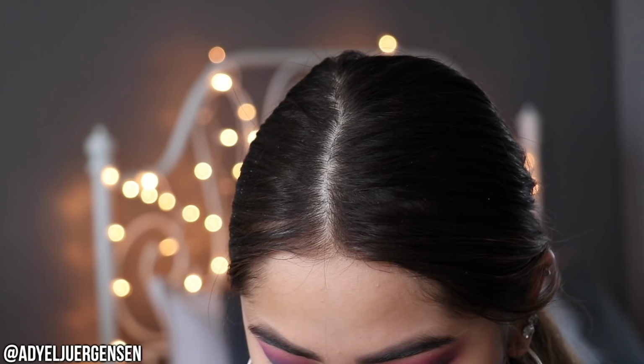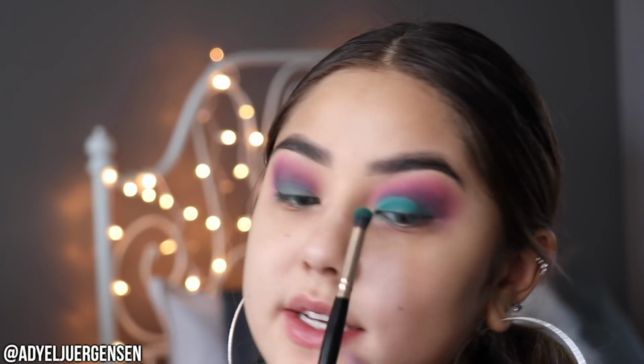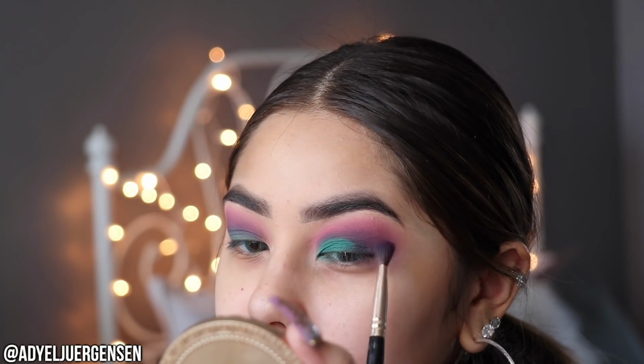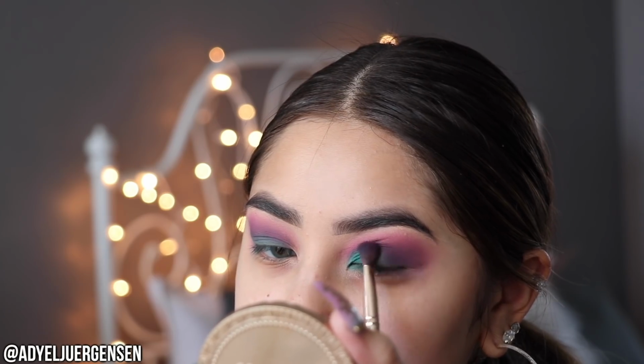Okay, that's vibrant. However, it's not super green. So there we go. Okay, that's pretty similar. I'm just gonna keep mixing greens and teals. Just like that. And then of course, I'm gonna blend the outer edge with the magenta.